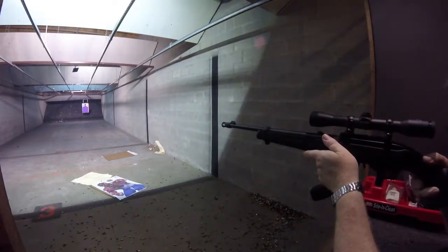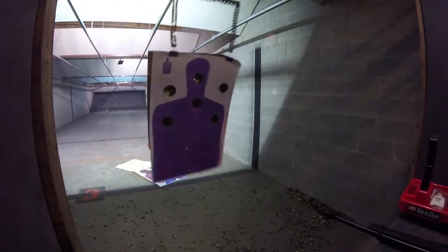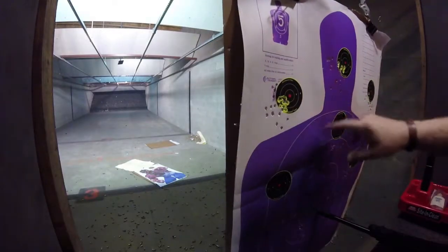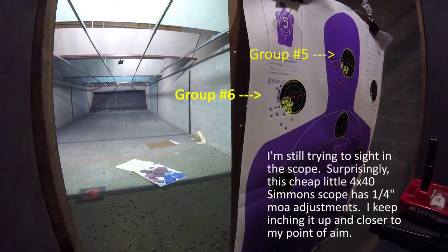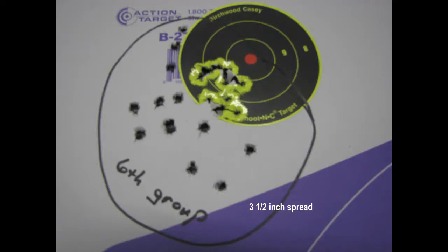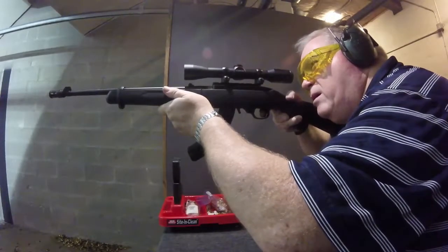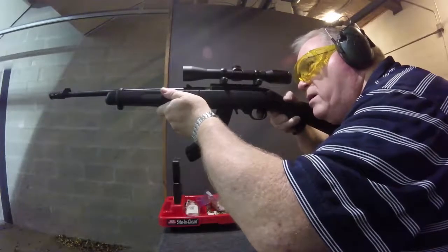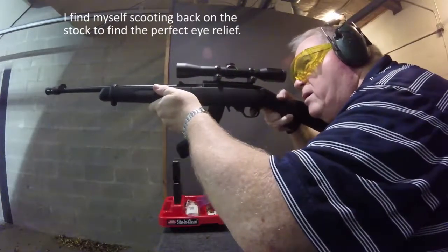The little scope came off 3 different times while I was doing all this shooting. It's just a little cheap 4x40 Simmons that was made for a 22 Magnum. Came with a pair of cheap dovetail scope rings. I had them tightened down pretty good, but I didn't use Loctite, so I guess that was all my fault. Besides, I was pretty sure I was taking this scope off pretty soon anyway.